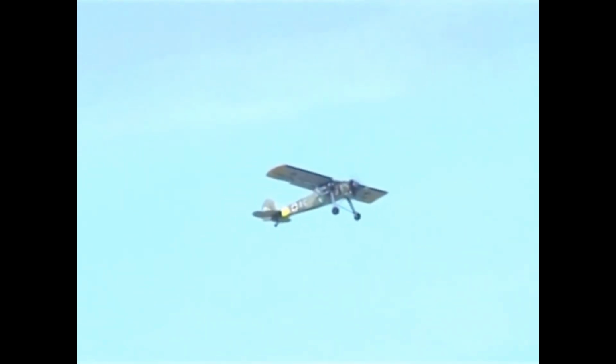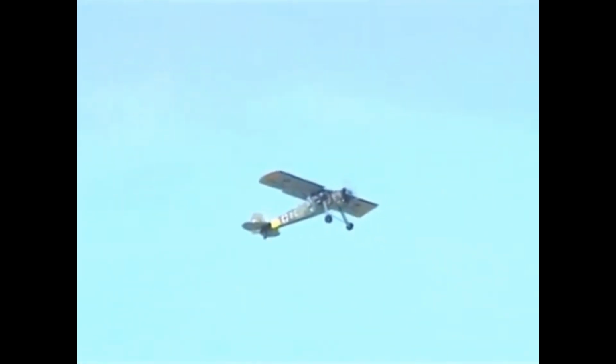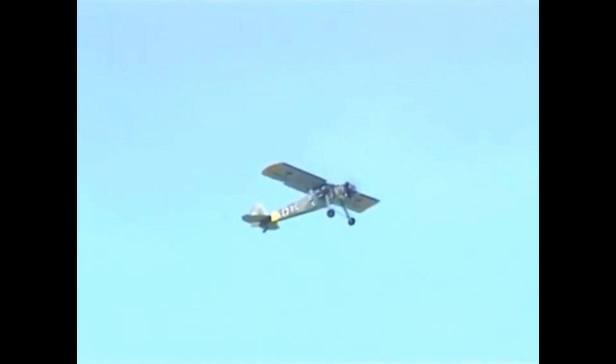Found on every front throughout the European and North African theatres of operation in World War II, at least 60 Storchs were captured by the Allies. One even became the personal aircraft of Field Marshal Montgomery. The Nazis' Field Marshal Rommel also used a Storch for his personal transport.